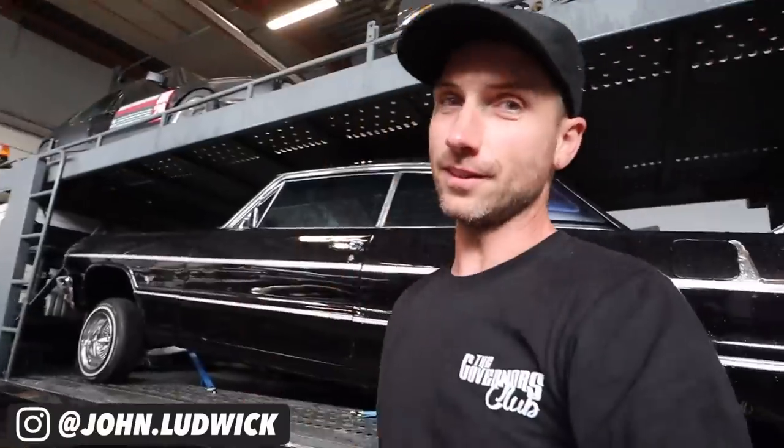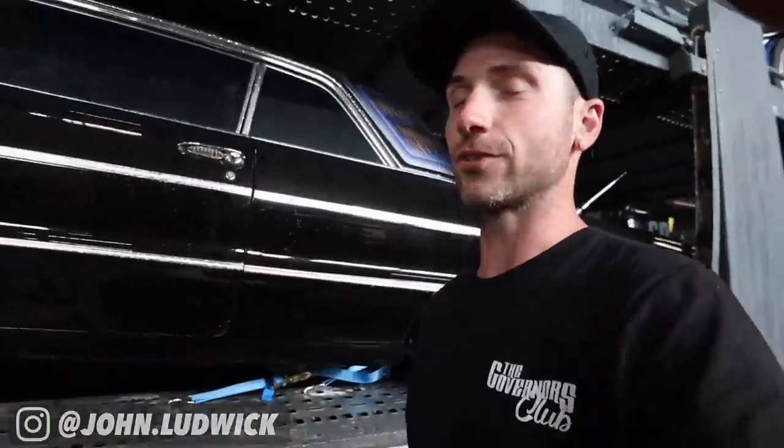What is up, guys? Welcome back to the channel. As you can see, I am still in Finland and I just got a chance to drive the Creme de la Creme four car stacker hauler, this FL6 turbo diesel Volvo.